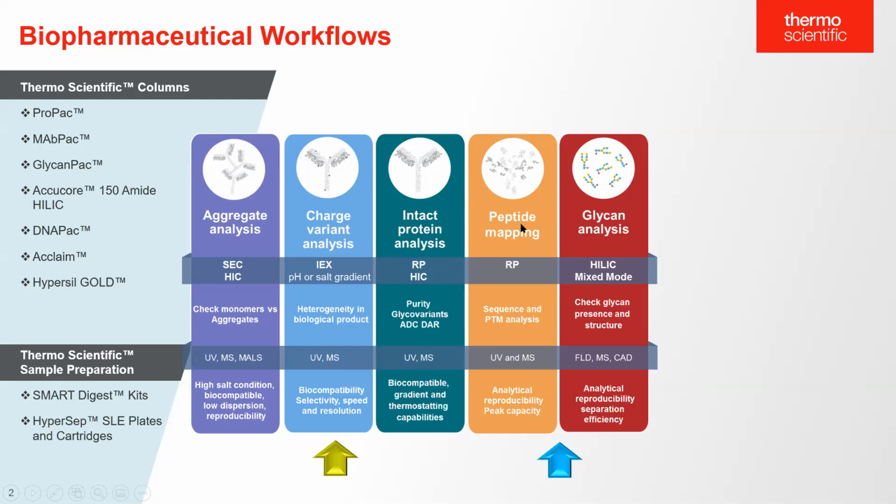Now, if you move across to peptide mapping, we're also on reverse phase, but we're going to choose the column differently because the peptide is now a lot smaller than the intact protein, so the pore size you use on this column will be a lot smaller. And again, you can use UV or MS with any of these techniques.